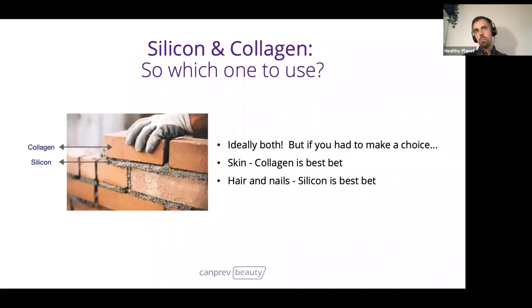Okay, so based on that information, which one do you use? Ideally, both, okay? Skin, collagen, use that. That's your best bet. Hair, nails, probably silicon. But again, take them both and that's the best combo you could do.